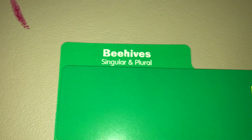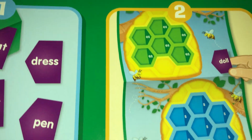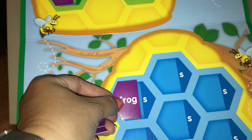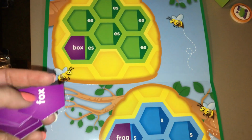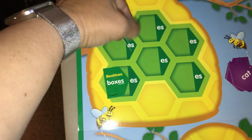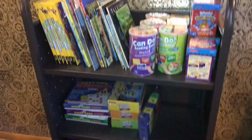So on this one, the idea is I'm working on singular and plural, and so it tells me set out your tiles so that the purple side is up, and then put them where you think. Do they need to end in ES or S to make them plural? So I would go through purple side up and box, and I think box has an ES. Oops, frog I think just gets an S. You can see how cute and colorful all of this stuff is, and it's laminated so it can be wiped down. Fox I think goes up here, and I won't do them all to bore you, but when I'm all done, I flip it over and it shows me ES. So I know I got that right. ES. I know I got it right. Frogs with an S. Okay, so that is just a little bit about what you will find on your cart.